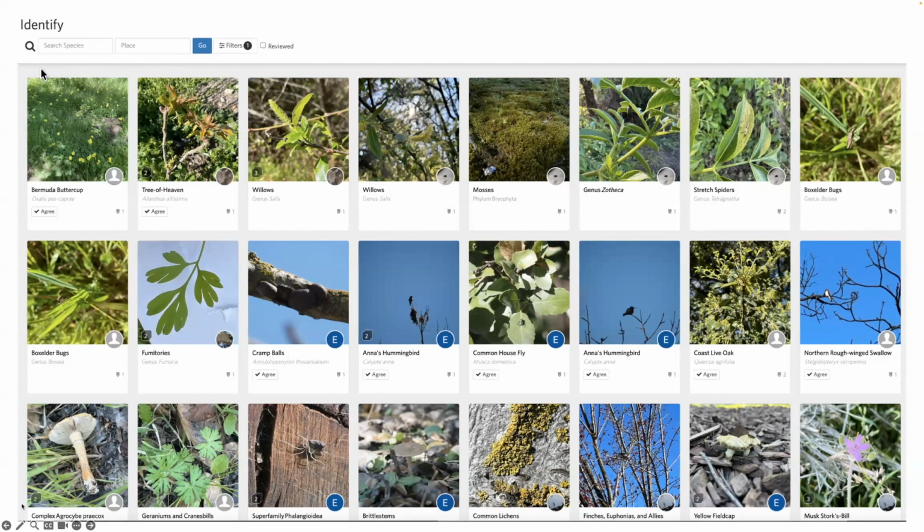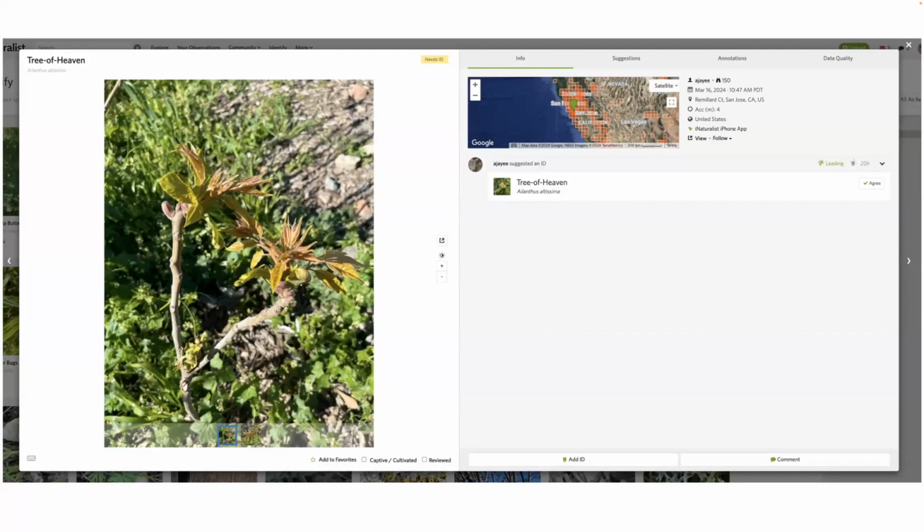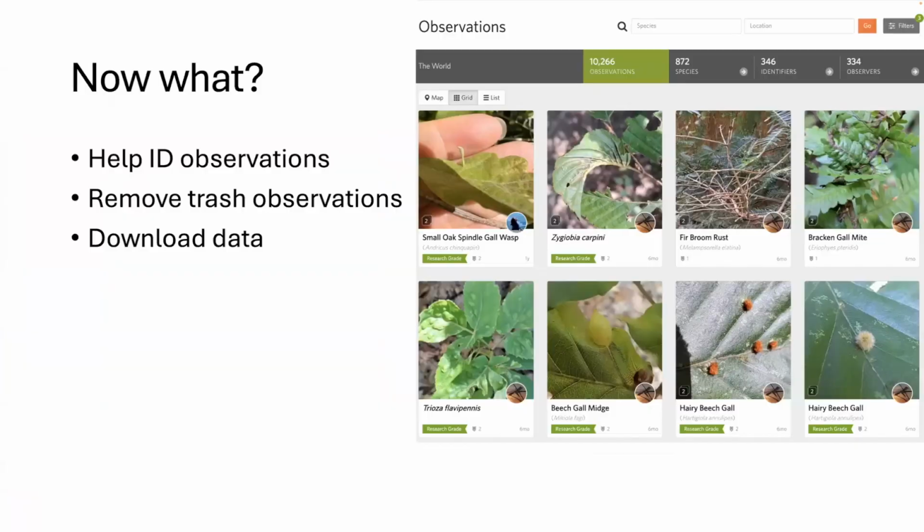But you could always identify things, even just say, oh, it's an animal or it's an insect. I mean, I don't know mushrooms, but I could at least say it's a mushroom. And that's actually helpful too, because sometimes it would just stay as unknown and then nobody would see. Okay, if you click on one of these observations, it will open a window. The computer vision will actually help you identify it. But again, don't just choose something unless you know that that is actually correct.